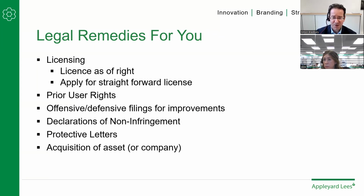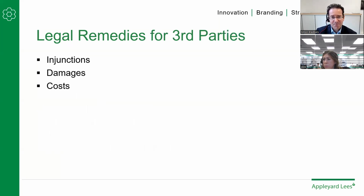You could look at offensive or defensive patent filings for any improvements that you've made over the technology. You could look to get a declaration of non-infringement. You can put in things like protective letters to stop people from applying for injunctions. Some people just acquire the company or the asset from the problem patent holder. Legal remedies for third parties, they can get an injunction against you, damages and costs. So that's a bit of a whistle-stop tour, I think, of FTO and lots of things to consider.